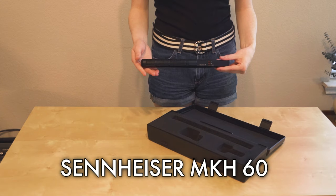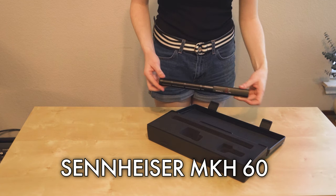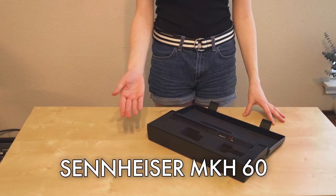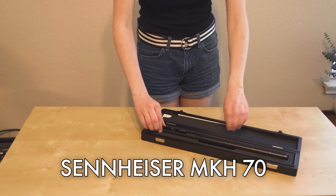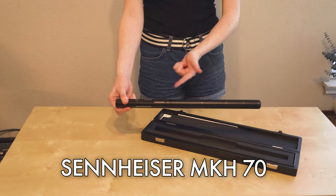The frequency response range is 50 to 20 kHz, so it actually captures slightly less of the lower range of frequency, but tends to be more flat overall than the 416, giving you a slightly more consistent or natural sound. The MHK70 is considered very standard for dialogue. It is a condenser, supercardioid microphone with tube interference that is longer than the 60.